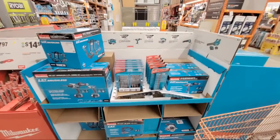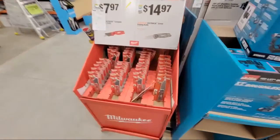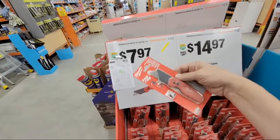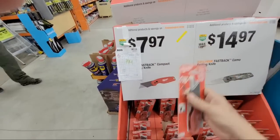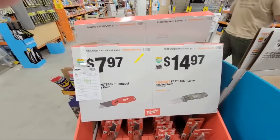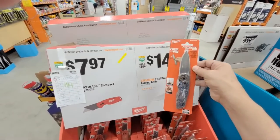You know, I hope so. But right now, this is the only thing we have going right now. The fastback, the press and flip. And so these are $7.97, and then the fastback camos are $14.97. Do we have one here? Yeah, we got one right there.